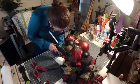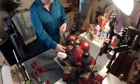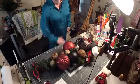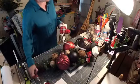Glue on there. Okay, there's that one. And turn it around. And do one at the bottom.